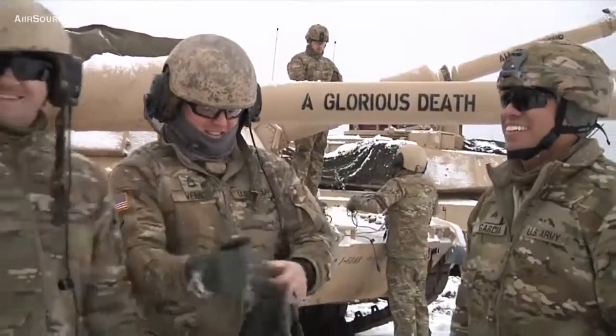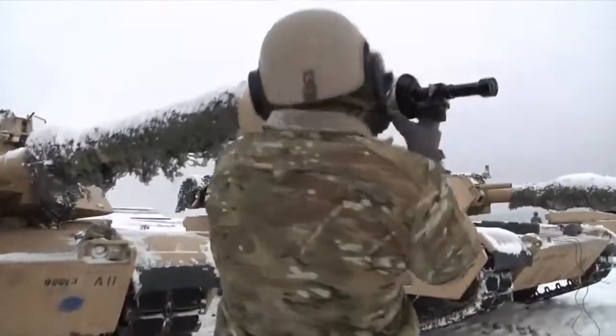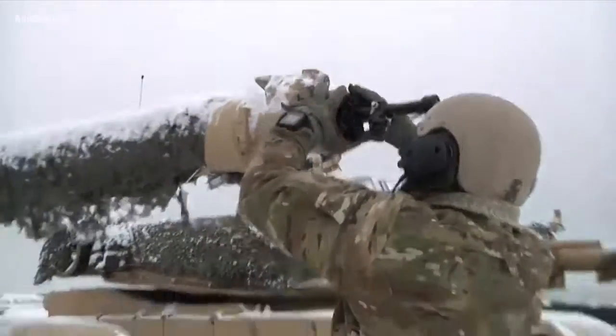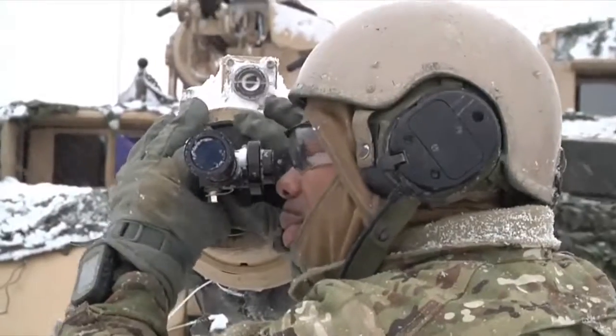Yeah, so in a month, we'll already be positioned in the AOR North. I will have the battalion positioned in Latvia, Estonia, and Lithuania, and we will already have plans set for increased training for interoperability with all three of the allies.